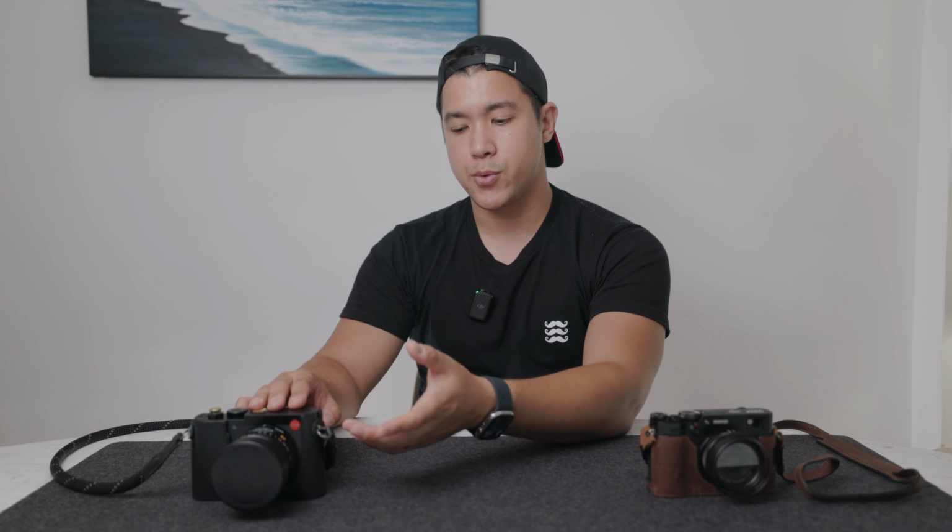So with that, if you have any kind of comments or question about these two cameras, let me know in the comments below. I definitely want to do a more in-depth review of this camera, as I've been using it daily to try to actually understand more about this camera. I feel that after a while, I'll post a review on this and try to basically share my experience with the Leica Q3, especially because this is the first Leica that I'm owning.